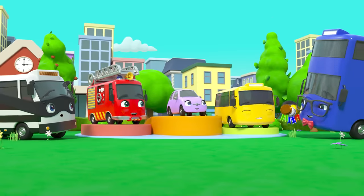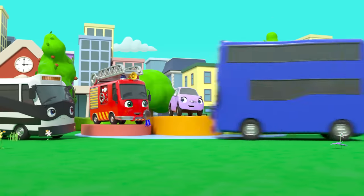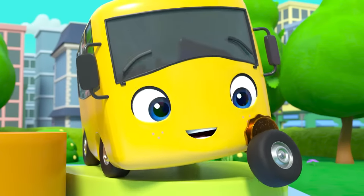It's time to present the medals. Buster is third, Ash is second, and Scout is first! Well done, everyone! What a brilliant day!